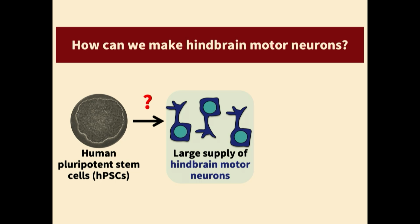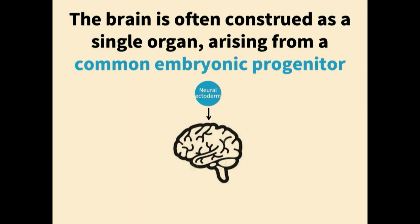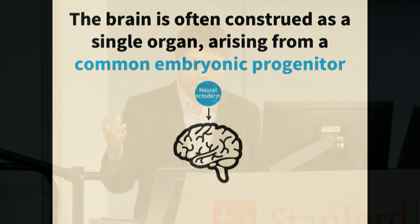But the big challenge for us is how can we create these hindbrain motor neurons from them? This in turn raises the question, what are all the steps through which a stem cell becomes a hindbrain cell? And here we came across a bit of a surprise. All of you know that we often think of the brain as a single organ, right? It's pretty obvious. And it's thought to come from a single common progenitor in development. The term here is called the neural ectoderm, but the exact term isn't that important. And that really makes sense, right? If you think about the liver or the pancreas, we think there's a single liver stem cell or a single pancreas stem cell that constructs the entire organ.